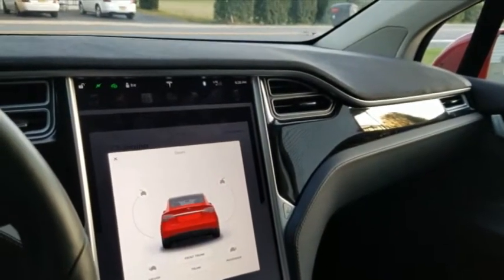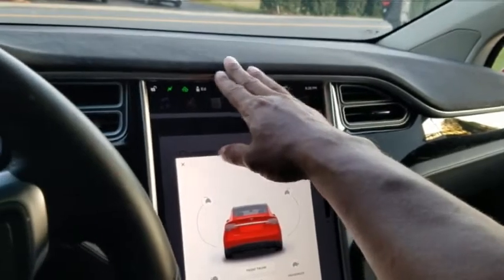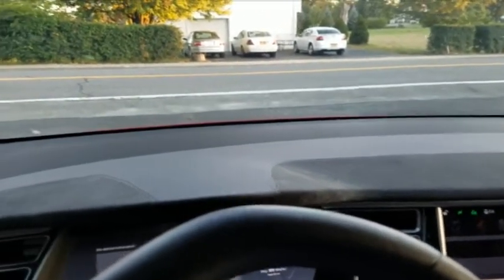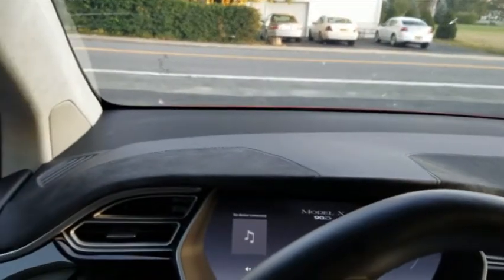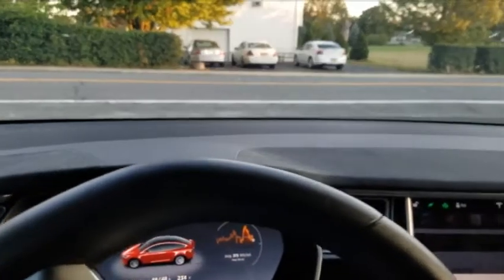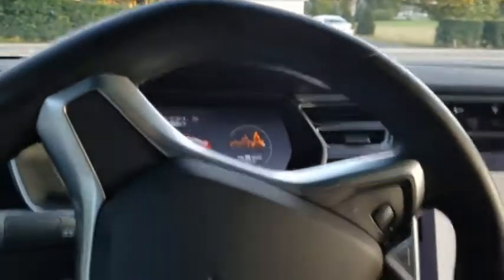Also, this Alcantara here on the dash is no longer available. To be honest, I can take it or leave it. I like it. If it's not there, it doesn't really bother me. Either way, it's a great truck.